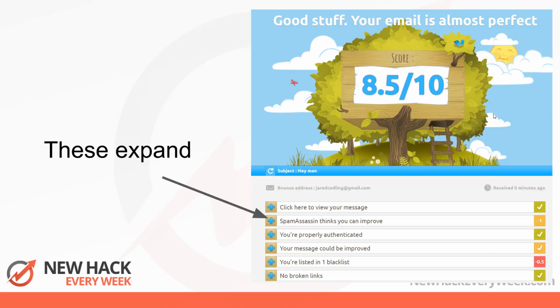And this is what happens. It's much the same. They give you an email address to send to. You send it over, and then they're going to give you a score out of 10. But they're also going to give you this feedback, right? So they'll expand on these. They're going to give you improvements on your message if you're using spammy language and stuff like that. What spam assessment thinks you can do better. And this is going to actually point out if your DKIMs and your SPFs and stuff are wrong. If you're not real sure, this will actually tell you if they're correct or not with your properly authenticated part.